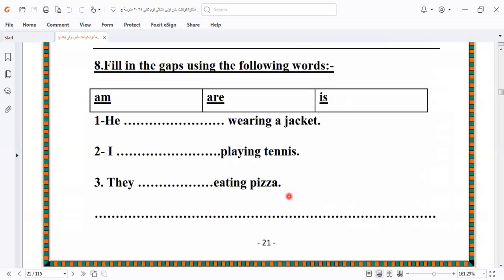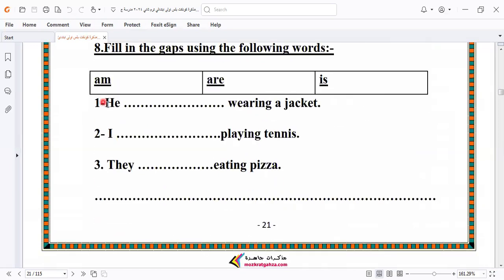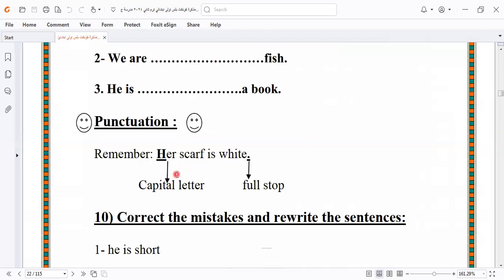Let's go to another question here. He, it would be what? He is wearing a jacket. It would be is. I am playing tennis. They are. Okay. Let's go to another one here.